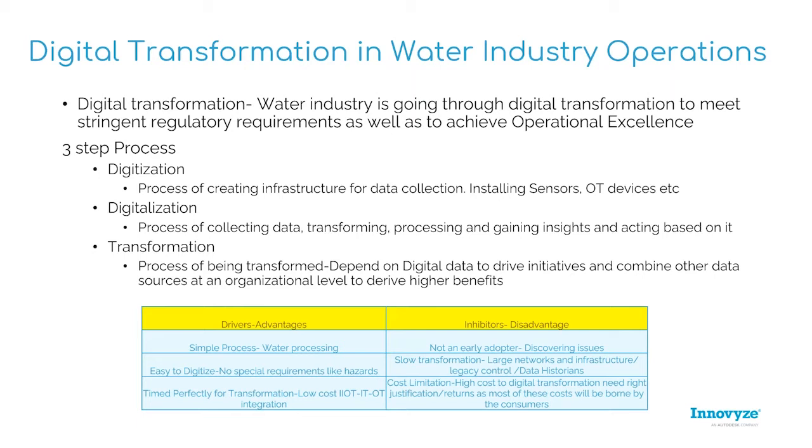So what we are trying to do at this point, when we look at a water processing plant, which is a clean water or wastewater treatment plant, going through a digital transformation, it wants to achieve operational excellence and meet the regulatory requirements. So what are the steps that would normally be needed? It's a three-step process. One is digitization, then digitalization, and effectively that follows transformation.